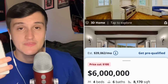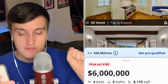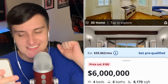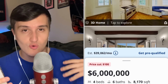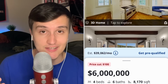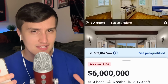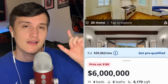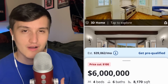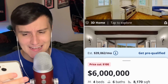Now this home actually goes for sale for, again, $6 million, but unlike the other homes, per month, $39,062 per month. So if you can afford just wasting away $39,000 a month, this home could be yours. But also, interesting fact here, this house is even more on sale by a price cut of $100. So hey, it's going down as we speak, so get it while it's hot.